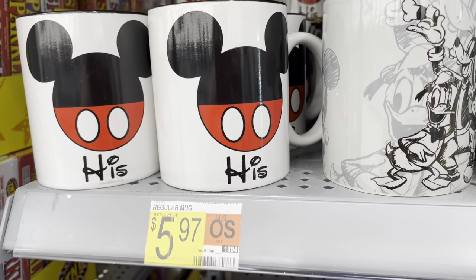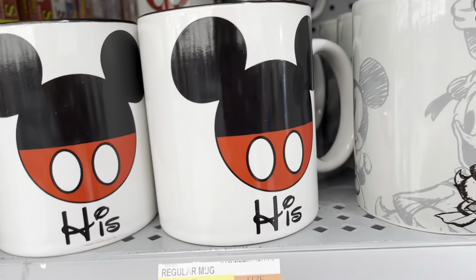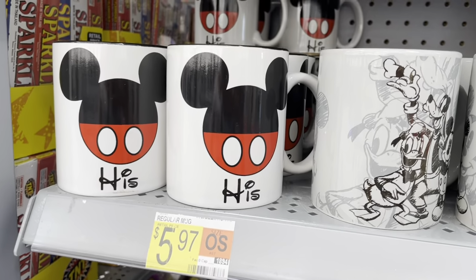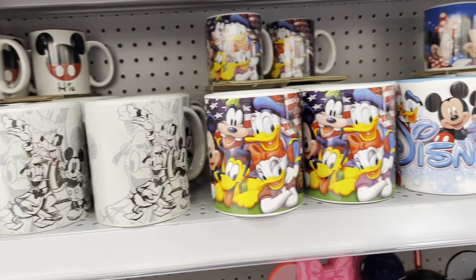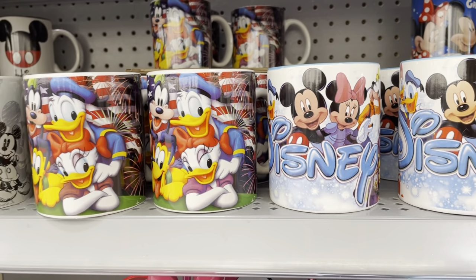Disney mag. We're near to Disney, like 20 minutes away from the Disneyland, so we always have lots of stores, that Disney store stuff.